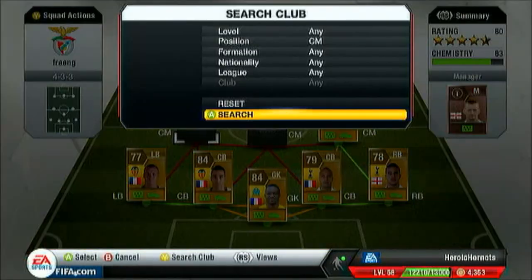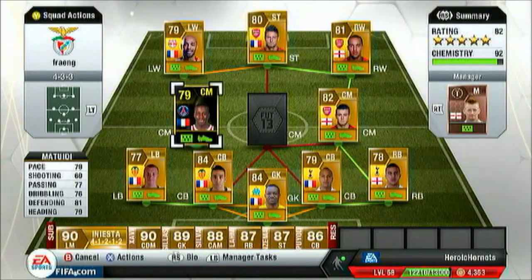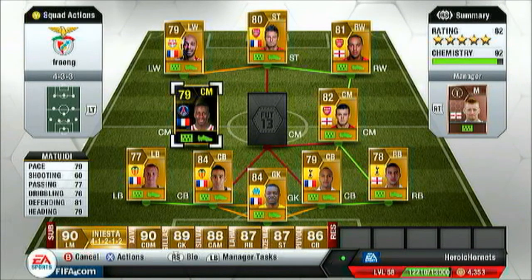I guess the most expensive player of this team, and surprise, surprise, an in-form. After the in-form with the Eintracht Frankfurt team, Jesus, I'm on a roll. But yeah, we have in-form Matuidi. Oh, I had to put up from a CDM. 79 pace, 77 passing, 76 dribbling, 81 defending, and 79 heading.